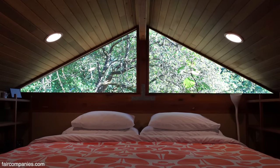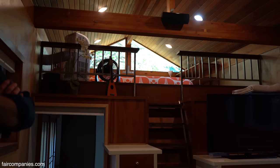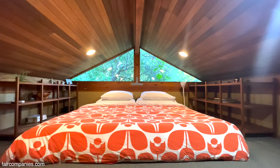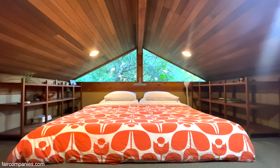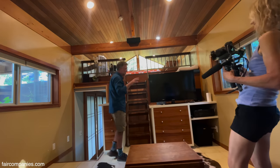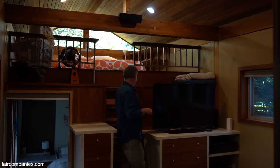This place looks very cozy, almost like a boat or something. Yeah, exactly. That is a touchstone for me. I'm a sailor too, and so I definitely think about how to utilize these smaller spaces. I'll mention that to clients. They'll say, this space is so small. And it's like, no, if it was a boat, it would be huge. Consider that.